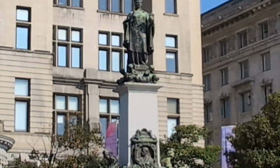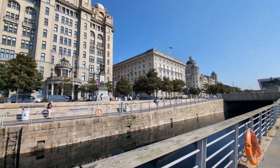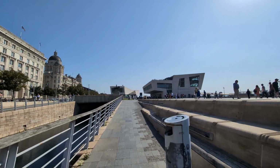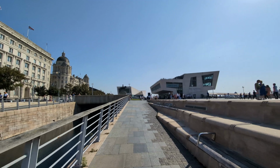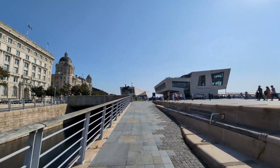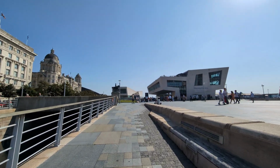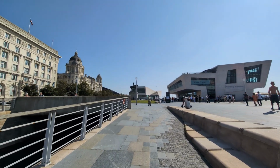I've actually been up into the Liver Building and on the roof. Couldn't see any lead, so I didn't stay long.